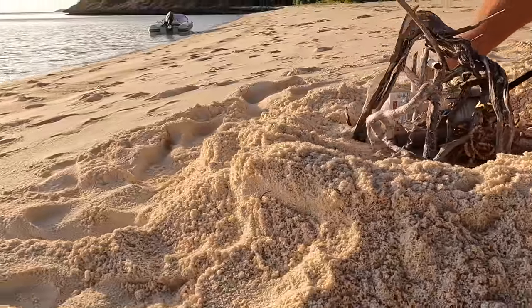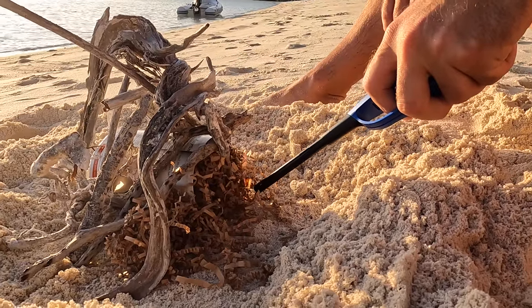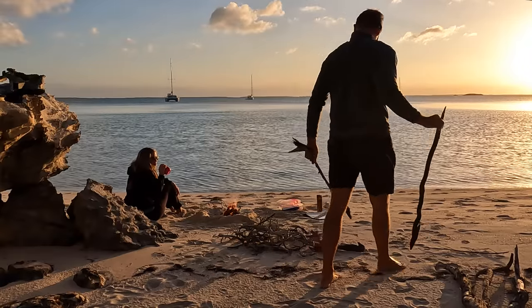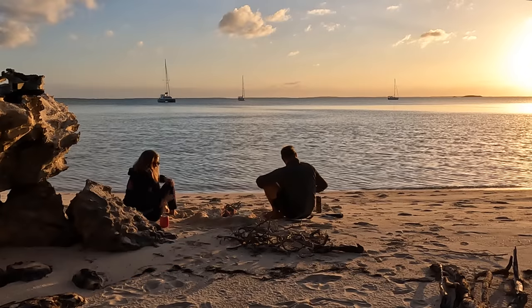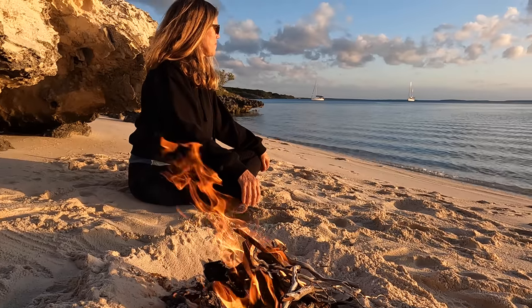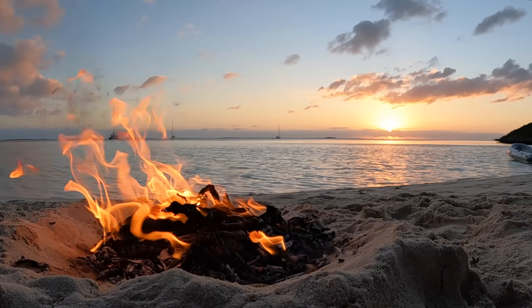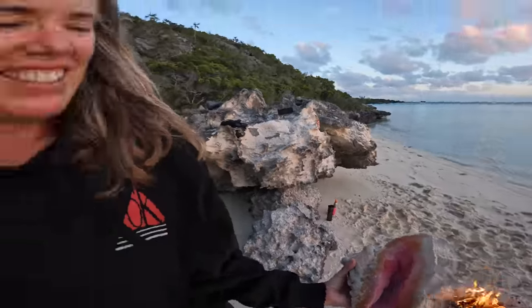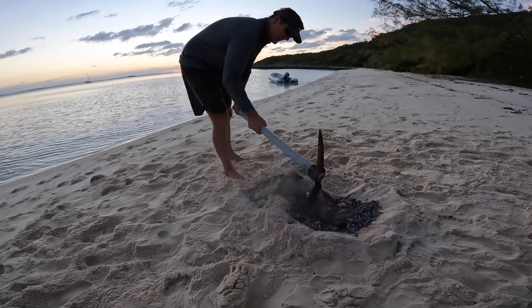A nice little mound you got there. Go for it, huh? Raffia. How long do you want the party to last? There. Look at that. That's gorgeous. Okay.